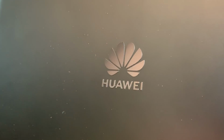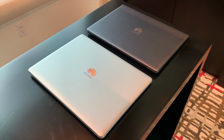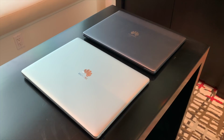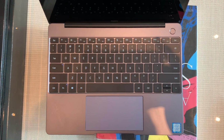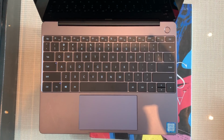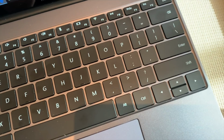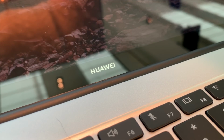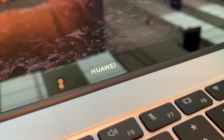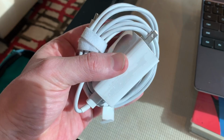Inside, you'll get the option to equip it with an 8th gen Intel Core i7 or i5 processor, as well as either 256GB or 512GB of solid-state storage. What's more, there's 8GB of RAM as standard, with sound provided by Dolby Atmos. Huawei claims up to 10 hours of battery life, which is great if that's what you get in real life. To charge it up, there's a 65-watt charger to top it up pretty rapidly when it needs it.